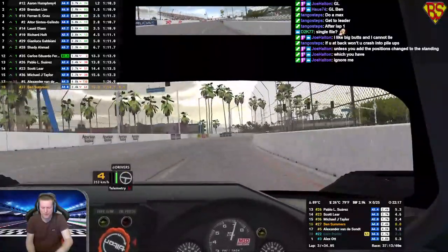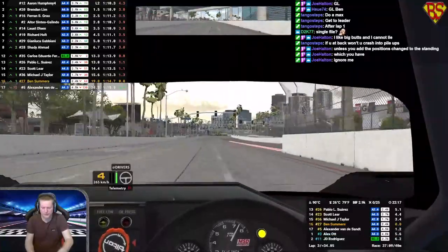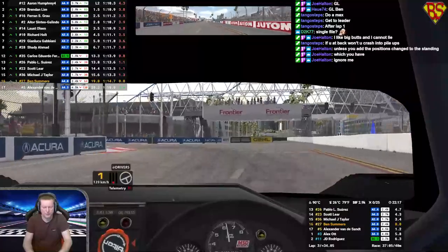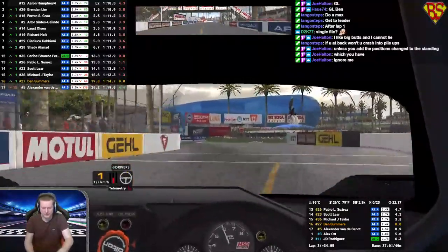Anyway, so we are now in P16. However, I don't think the guy behind has damaged his car, so he'll probably be right up behind us very shortly.